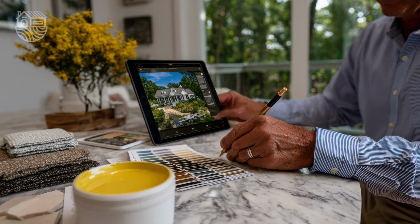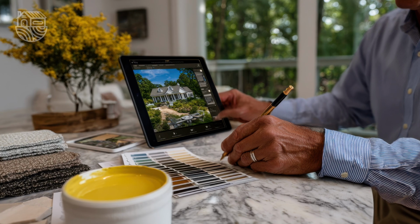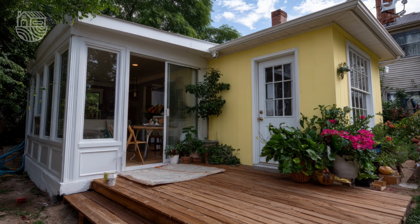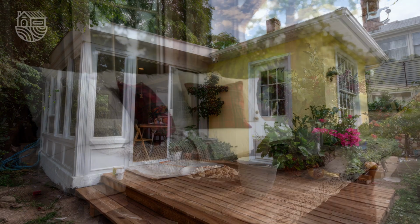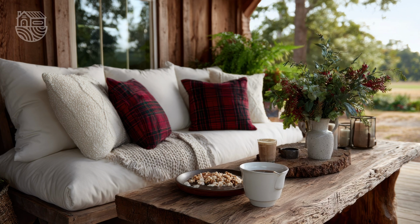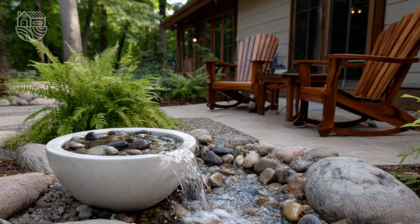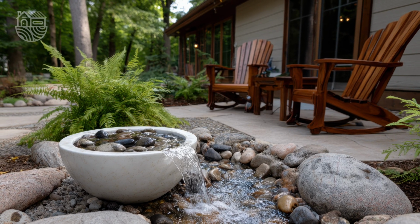Pro tip: sketch a rough layout or use a free design app to visualize your ideas before spending a dime. Next, consider your farmhouse's existing style. Should your veranda match the home's rustic aesthetic, or do you want a modern twist? Mixing materials like reclaimed wood with wrought iron or wicker can create a balanced look.